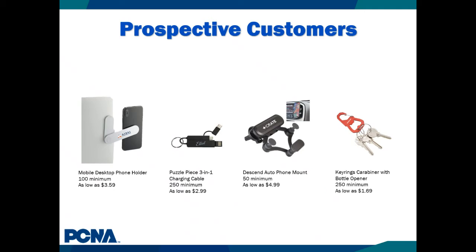The next item is our puzzle piece 3-in-1 charging cable. I like this piece because it is going to be a tech piece that someone is going to keep on their key ring. And what do typically people keep on their key ring? Their car keys. So this is a great item on the go. It has your Droid connection, also your Apple connection, and a Type-C, which is the new hip, cool way to connect to all of your items. And then your logo is imprinted on it. This is going to be something that somebody's going to use when they're on the go, especially when they're in a jam and they need to charge their phone.